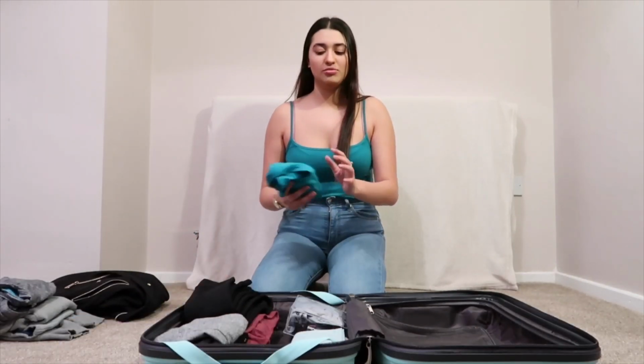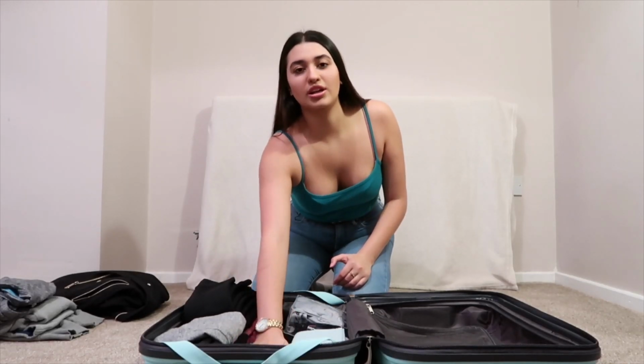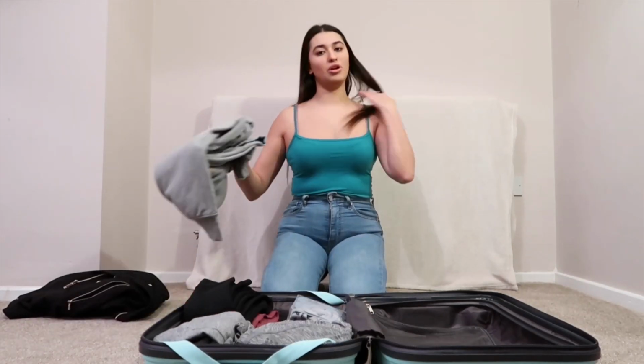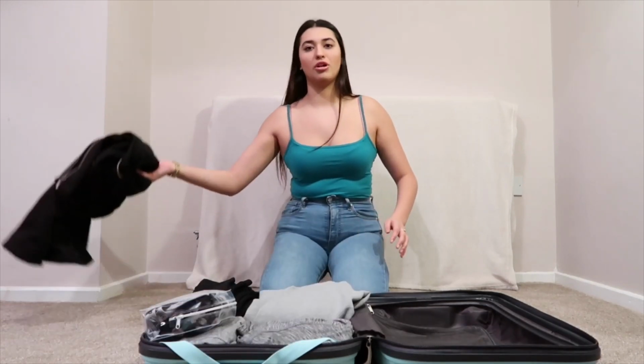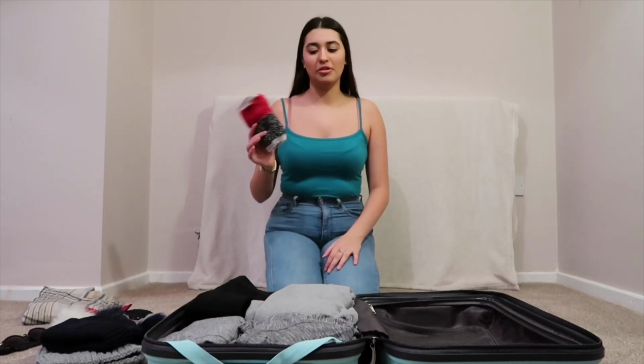A swimming costume. Some hotels have a pool, so you might want to go swimming, especially if it's really cold outside. Jumpers, 1 thin jacket, 1 hoodie, and I'm going to wear another hoodie on the way, so I'll have 2 with me in total. A coat, which I'm not going to put in because I'm going to wear it, but that's just here. So the next thing I'm putting in is 1 pair of fluffy socks. I'll probably wear them on the plane as well.